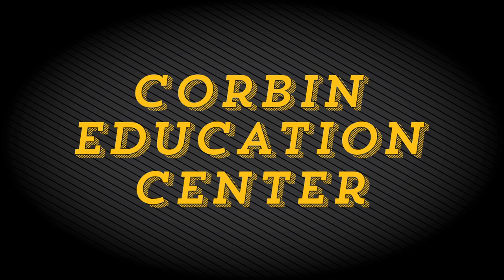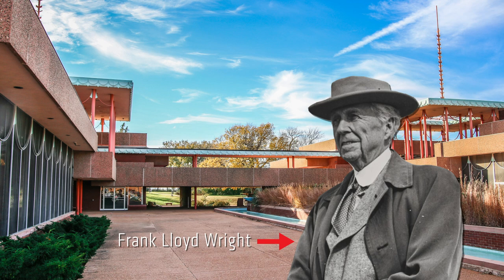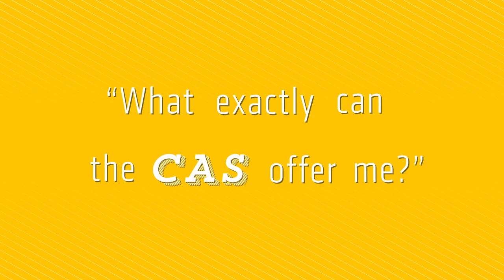Fondly referred to as the CAS, our College of Applied Studies is housed in the Corbin Education Center, which looks like this, and was designed by this guy, Frank Lloyd Wright. He was kind of a big deal in the architecture world. But at this point, you're probably wondering what exactly the college can offer you. Well, for starters, get a load of these stats.